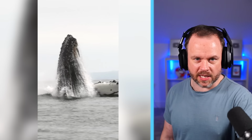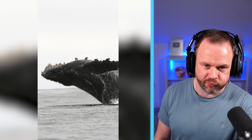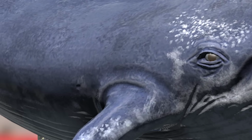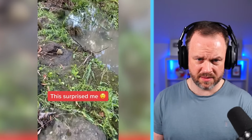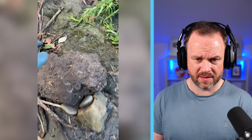Whoa, that's a big whale. Look at that. Is that like the blue whale, which is the biggest thing in the sea? I don't think we can appreciate how big that whale was. This must be one over here somewhere. Well, I hope it surprises me, mate. Because that's just a rock at the minute.